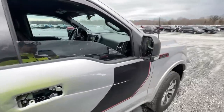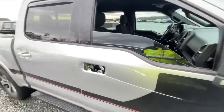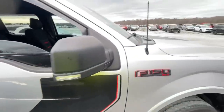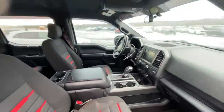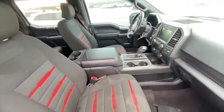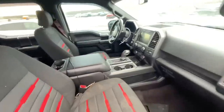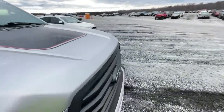So again, another clean title truck from Georgia, but a dealer is selling this one. I checked the Auto Auction Stat first. Like I said, that's what we do. It went for close to $16,000 twice already and they didn't let it go. So that is what they're trying to get out of it. I mean, it's pretty cool, the Sport edition. So you got the big screen, the custom interior. It's definitely nice, 4x4, 5.0 as well.